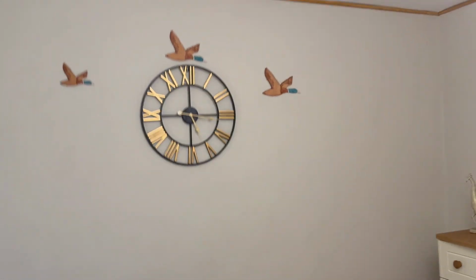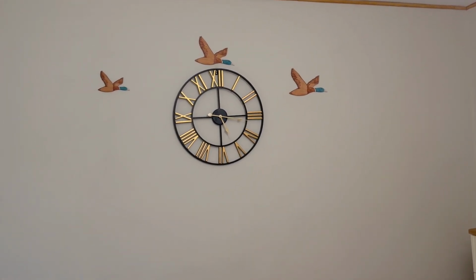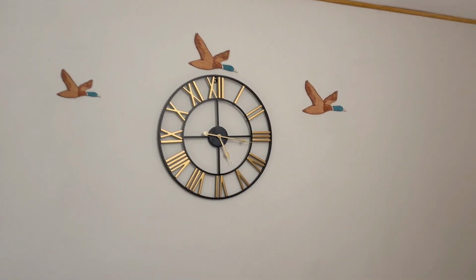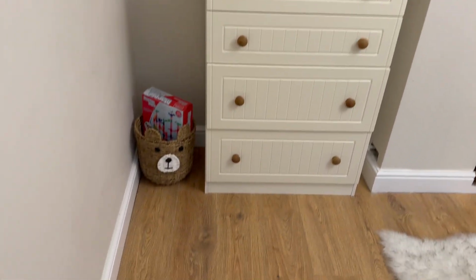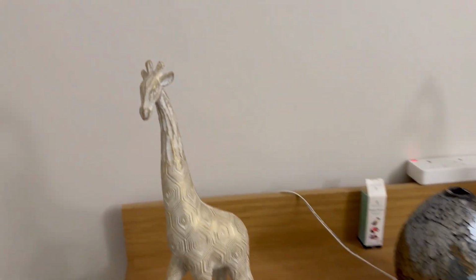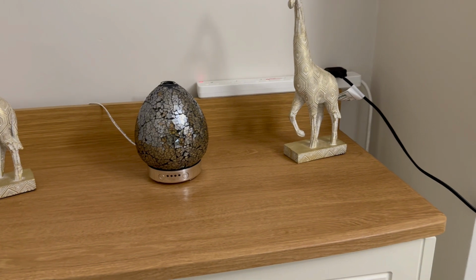You got a big clock on the wall. This is really nice with the birds. Although, is that working? Yeah, I think that is the time. 5:15 just gone. It's lovely. And then over here, you got some board game type things. Oh, Marble Run, I like Marble Run. The little giraffes, which in the picture look like they're humongous. Yeah, they look like 4 or 5 foot in the video.